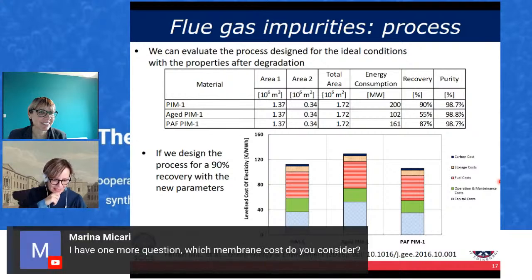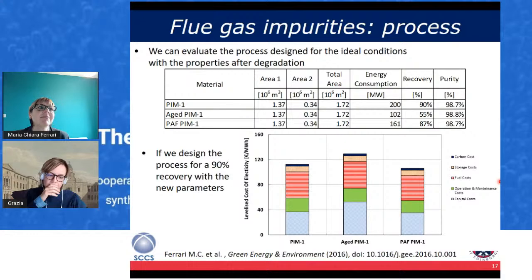This is an interesting one. Which membrane cost do you consider? So again, the cost is clearly one of the variables that might change your cost a lot. We chose to stick to what is used in the literature, 50 euro per square meter, with the idea that when we get to these areas of membrane, we have managed to scale up our material, and so we have already taken advantage of economy of scale. Usually for the module it is not only the membrane cost, but more what is around it, the casing, and so that was our choice.